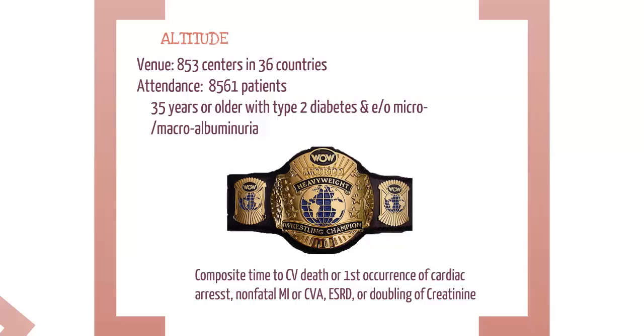853 centers participated across 36 countries, over 8,500 patients, generally 35 years or older, and they had type 2 diabetes, and they had evidence of at least microalbuminuria or macroalbuminuria. To win in this particular trial, you had to have a decrease in the time to cardiovascular death, occurrence of a cardiac arrest, non-fatal MI, stroke, ESRD or doubling of creatinine.